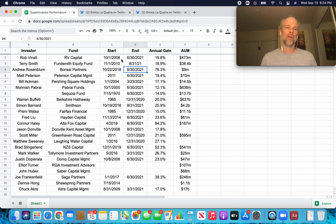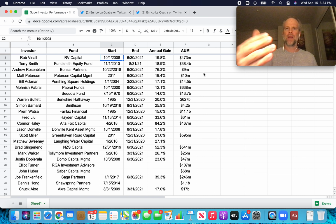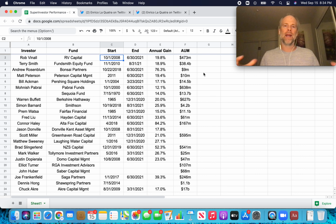I don't know the answers for these investors who have an inception year in 2008, but it gets me very curious about that. So anyway, you can see here the annualized gains for these investors, and I've got the start and end date where these numbers apply. The vast majority of these I got from looking at letters to investors. A lot of them make those letters public and disclose their performance in them.